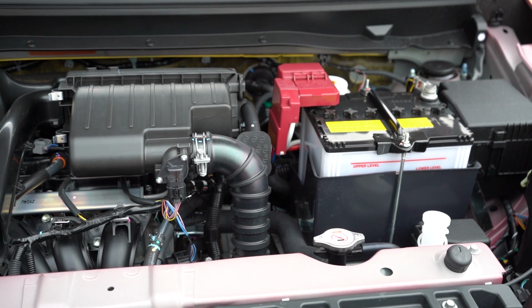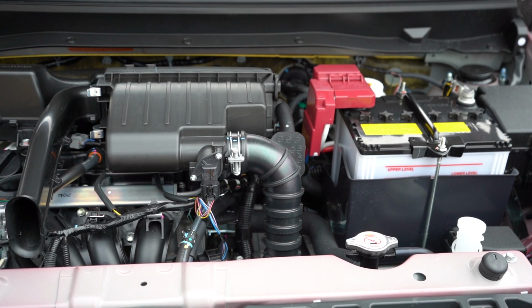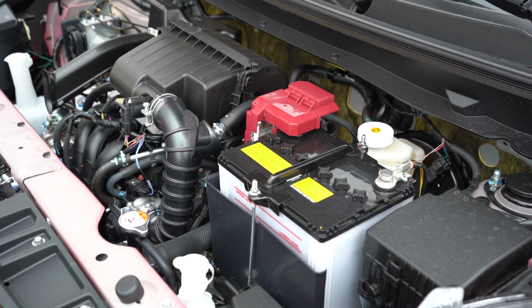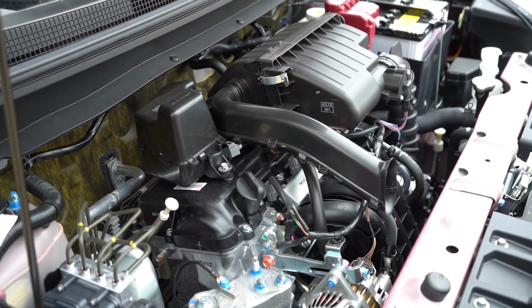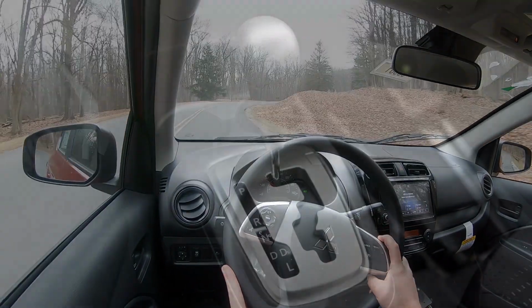But regardless of trim level that you go with, the power plant on the Mirage is going to be the same. Powering the little beast is a 1.2 liter naturally aspirated inline 3-cylinder, putting out 76 horsepower at 6,000 RPM, 74 pound-feet of torque coming in at 4,000 RPM. Power is going to be sent to the front wheels through a CVT.